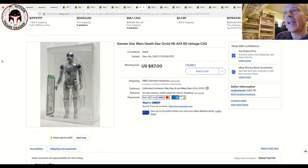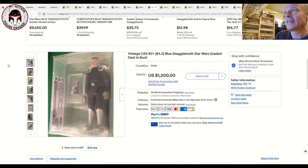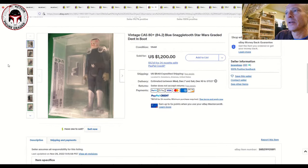Next up was an AFA 80 Death Star Droid loose graded. That one sold for 87 bucks, free shipping. That one was Vaults of Yavin. I've bought from that seller before, been very, very happy buying from that seller. But an AFA 80 Death Star Droid for $87 shipped was a great buy. I was so tempted to buy it, but I already have an 85, so not needed. I did not need an 80 grade, but it was very tempting at that price.